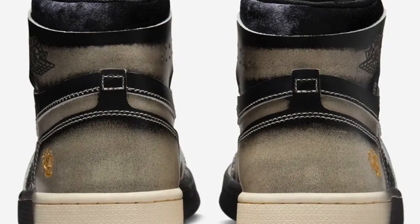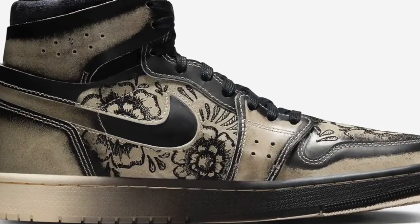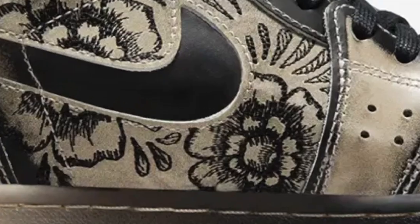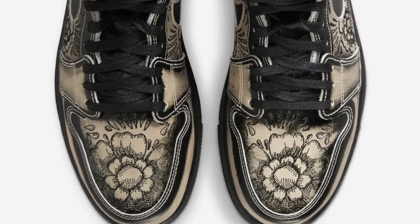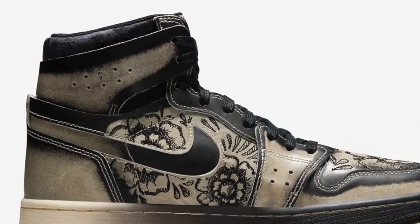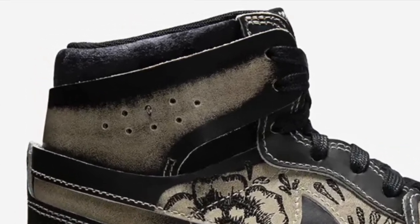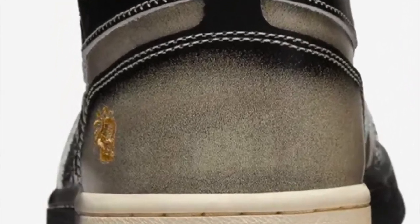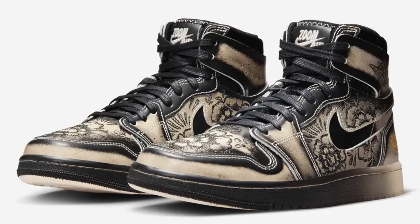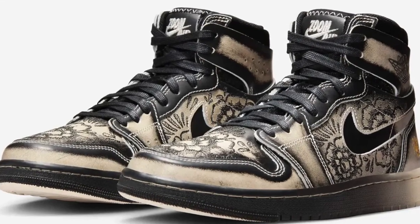That's why I do like this. Now, keep in mind, I thought there was maybe an emboss, but they're saying that this is a stamp on the side. It does feature those flowers on the side, as well as the toe box. And it does have that faded look around the collars that Jordan brand has done before. It does feature that embossed, embroidered detail on the back of the heel. I do think this is a good, clean colorway for the Day of the Dead.